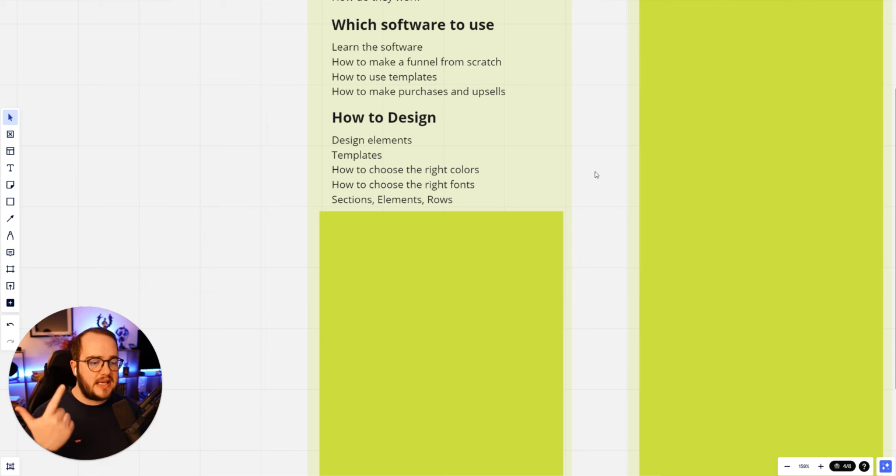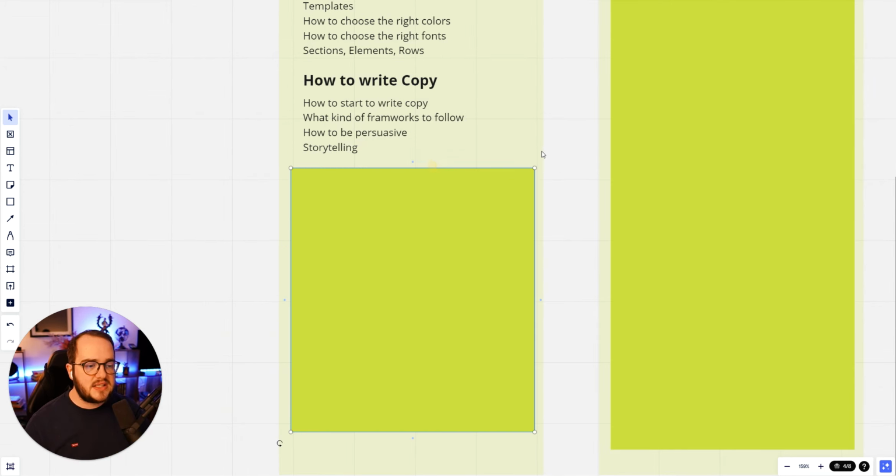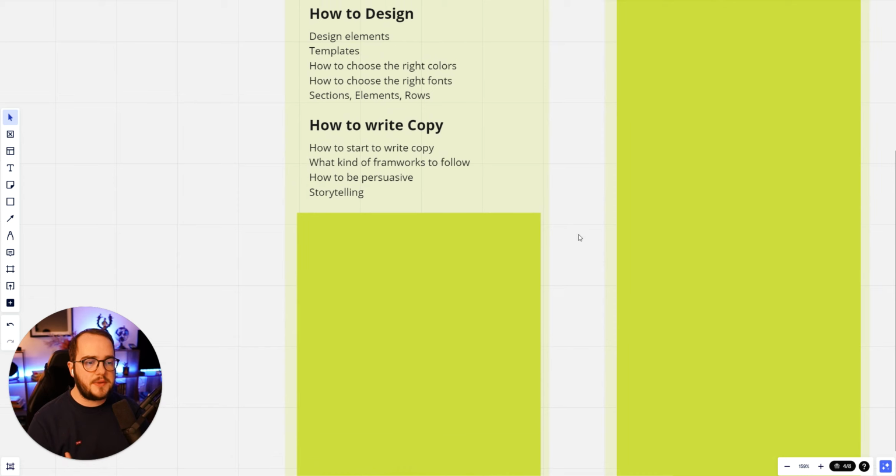How to design elements, how to choose the right templates, how to choose the right colors, how to choose the right fonts, sections, rows. How do I do mobile optimization and all that stuff? How to make my design look really, really professional, right? So a lot of people have a lot of struggles here. And I'm going to go ahead and teach you how you can fix all these things in just a little bit.